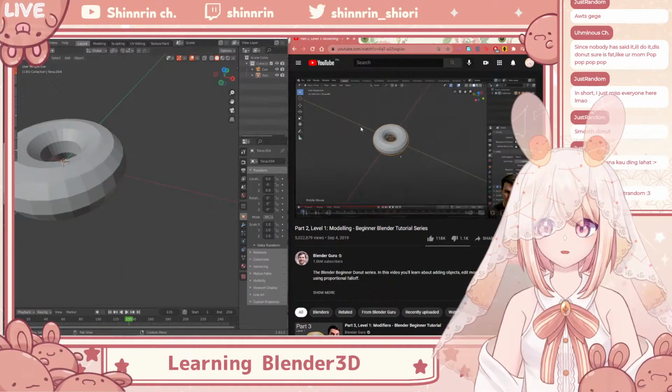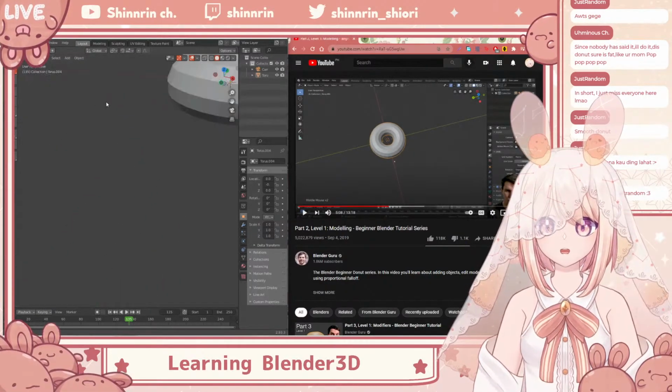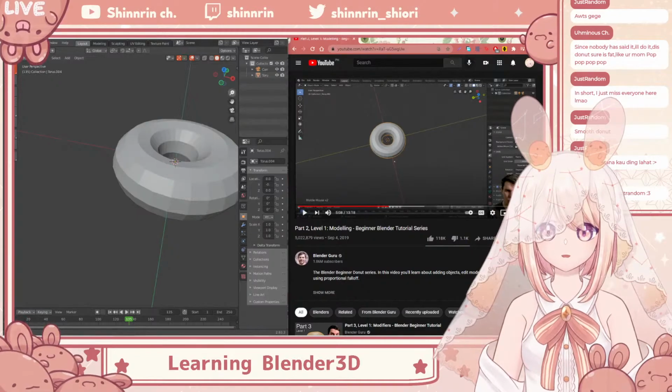Why is it scrolling so smooth? Mine's like dying. My viewport is really weird.